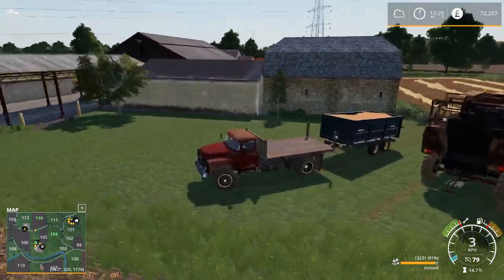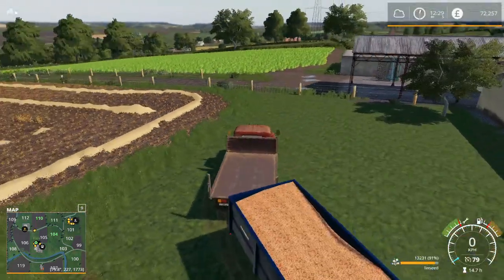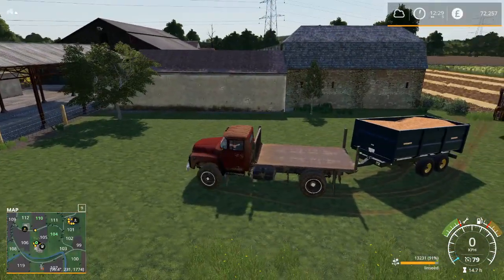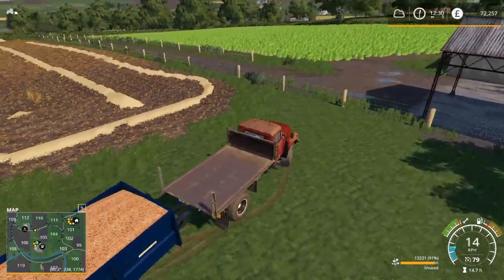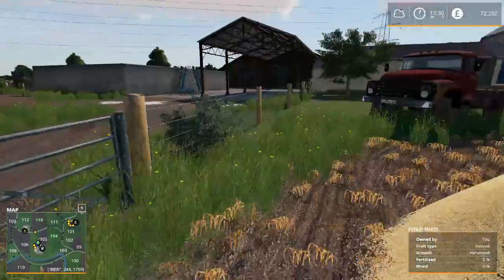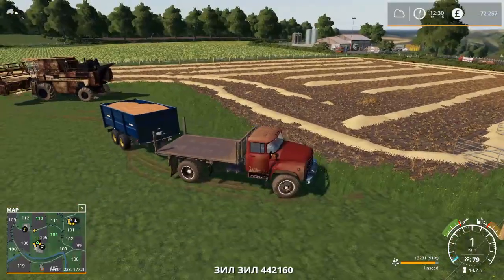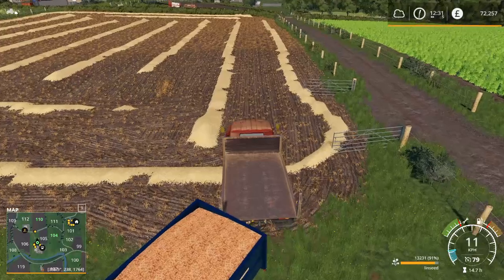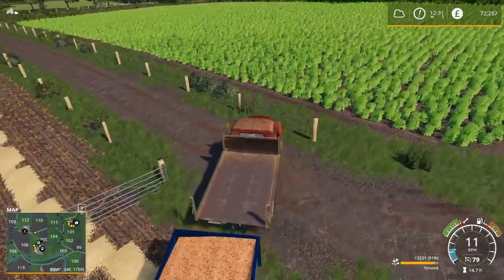Oh, I was thinking this was 12,500. It must be 14,500. So I have a total of 13,231 liters of linseed. That is great. Absolutely outstanding. I did miss one little patch right there, but I'll live with it.